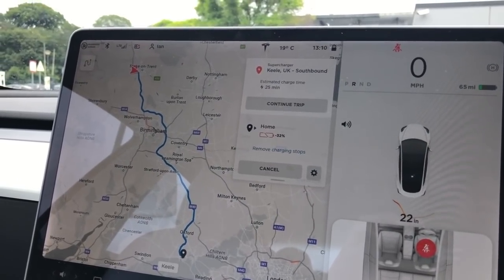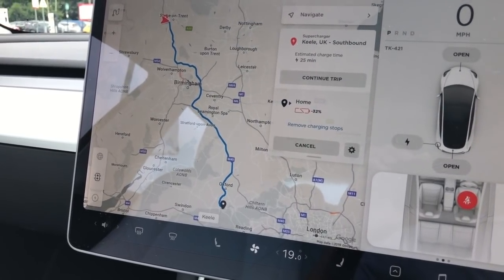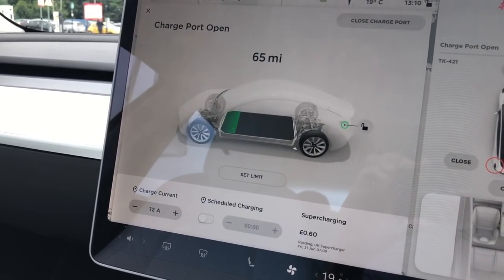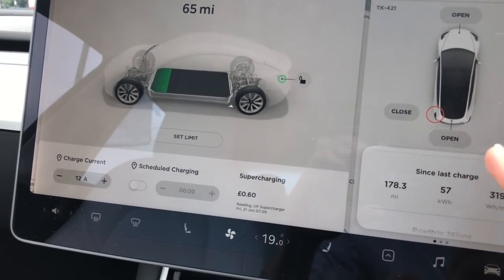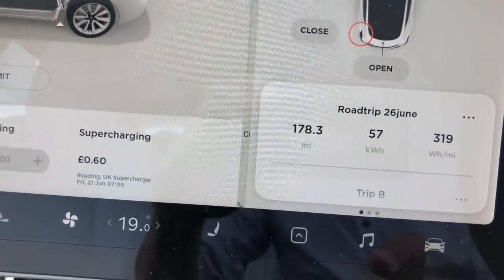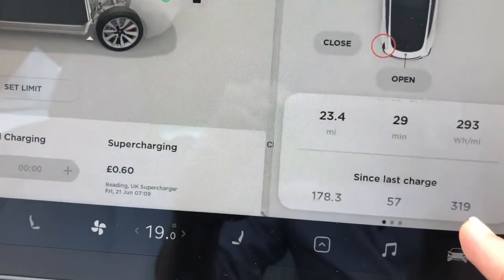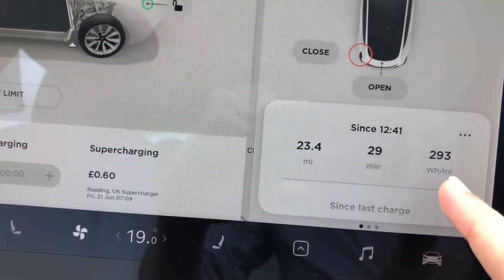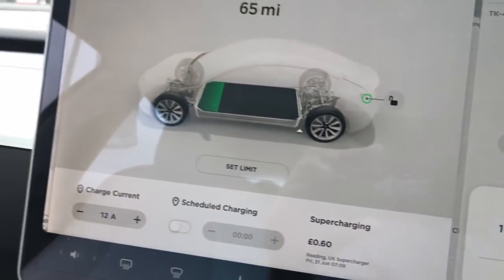Okay, just pulled up in Keele Services. There we go. So let's open that charge point and see what happens. In the meantime, my road trip so far, I've averaged 319 watt-hours per mile since I last charged this morning, and then since I left my previous destination, 293 watt-hours per mile. So it's pretty good. So let's go and plug it in and see what happens.